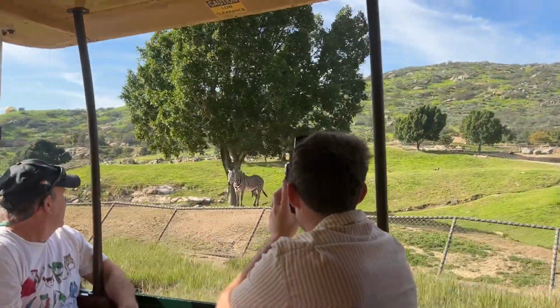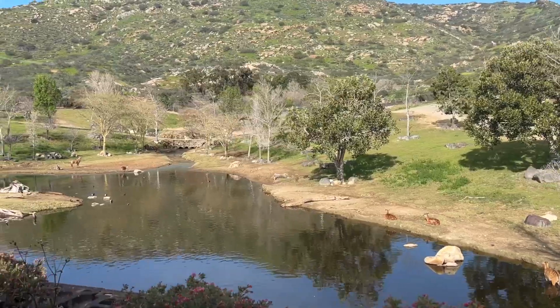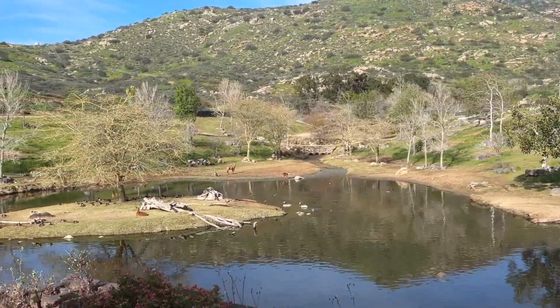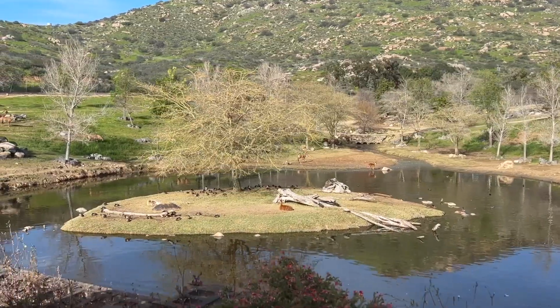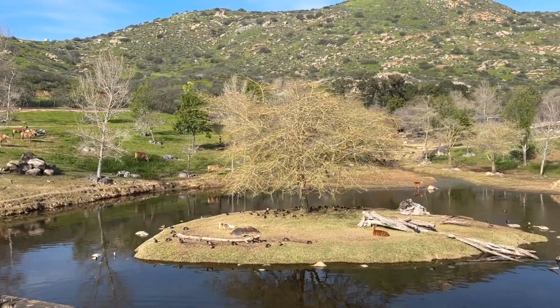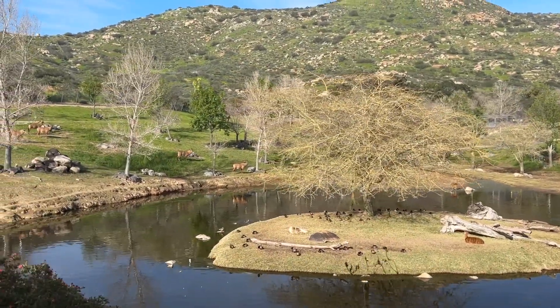Now we are going to see zebras and the most endangered. Look at the group of three at the very back. Those are bongos. They have this very elegant coloration. They are usually at the very back. The little ones closer, including the one on the island, they are female sitatungas.